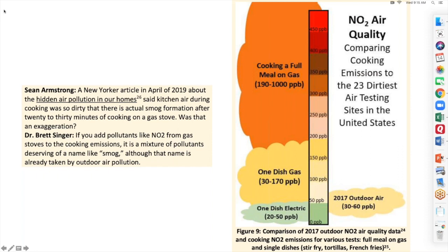Was that an exaggeration? And he replies to my email, "If you add pollutants like nitrogen dioxide from gas stoves to the cooking emissions from the pans, it is a mixture of pollutants deserving of a name like smog, although that name is already taken by outdoor air pollution." And I don't think outdoor air pollution is going to be arguing that it can't share the name of smog. Look on the right-hand side.